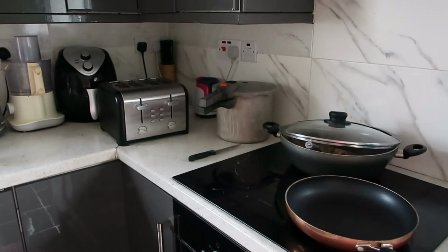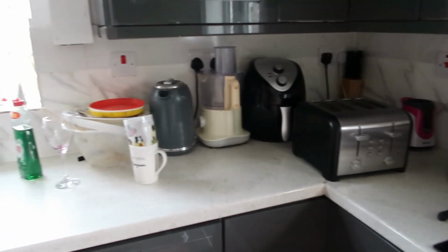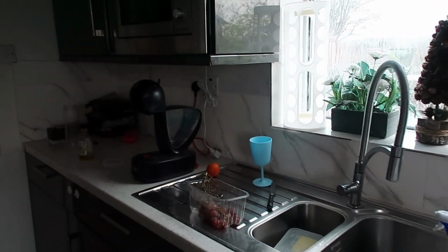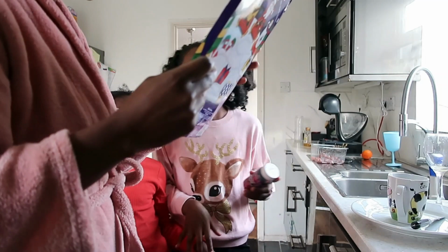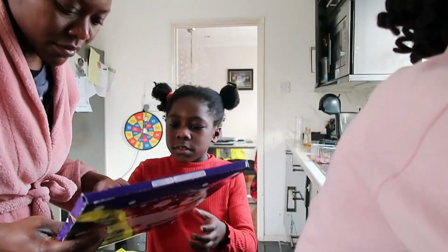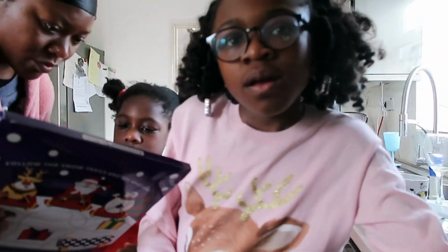You guys, I woke up, not gonna lie, quite late. Brushed my teeth, washed my face, also brushed Zizi's teeth, and then we went downstairs. Guys, look at the state of my kitchen. It is messy, everything is all over the place, but we're gonna sort that out in a bit.